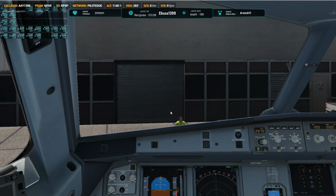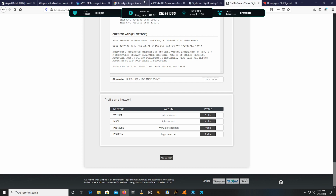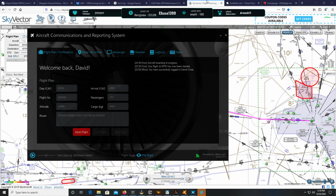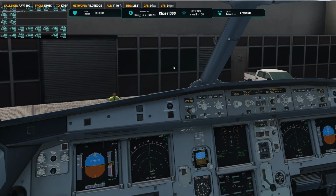Fuel is good. Let's come back to this. South 782, Albuquerque Center, afternoon, squawk 5026. We're going to 26,000. Yes, we are fueled up. Verify it's 5026. South 782, thank you, radar contact, 38 east of Toby.